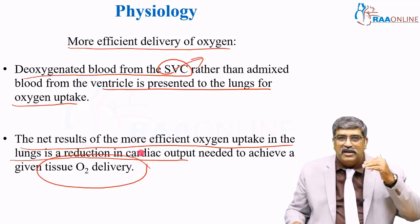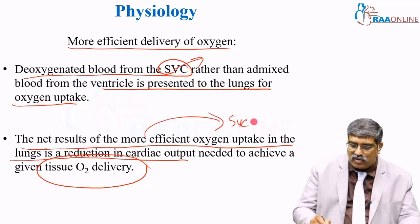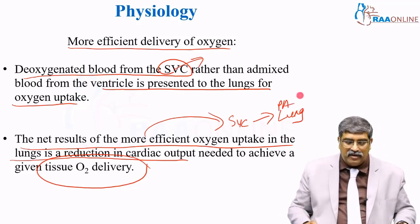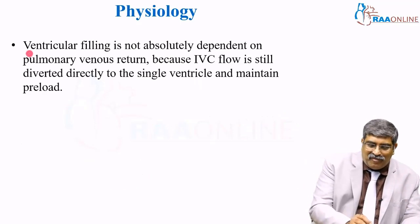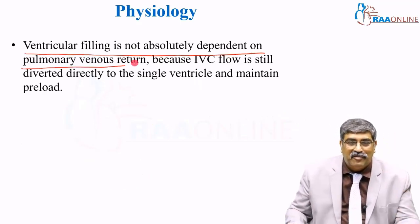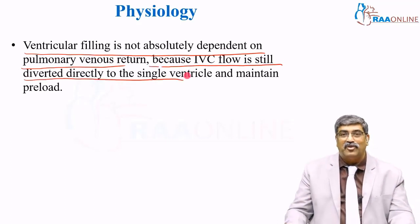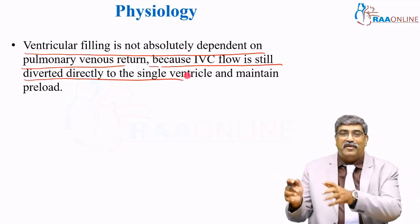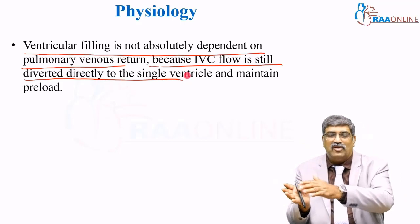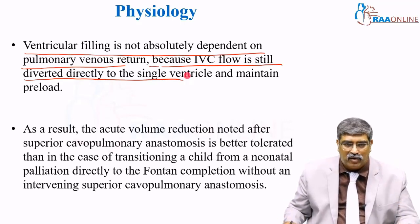You can compromise in cardiac output, but more SVC blood has to go into the lung and PA for efficient oxygen delivery. And here, ventricle filling does not depend only on pulmonary venous return, because the IVC blood is still directed to the ventricle. Apart from the pulmonary venous blood which goes into the single ventricle, your IVC blood is also diverted to the single ventricle. So, it maintains the preload.